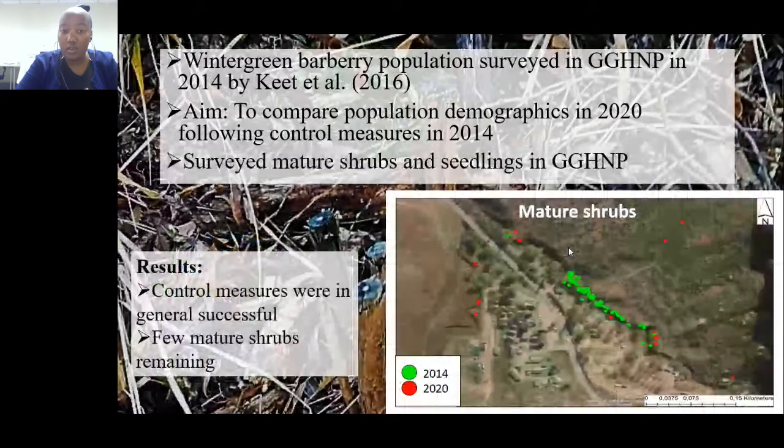Berberis julianae, commonly known as winter barberry, is an invasive alien species in South Africa originating from central China. A study implemented by Jan-Hendrik Kitt and colleagues under the SAAB Invasive Species Program in 2016 documented its presence in the Golden Gate Highlands National Park in the Free State Province. In this study, they implemented various control measures in an attempt to manage the plant and its spread within the park. They then recommended a follow-up research should be done to check if their control measures were a success or not.